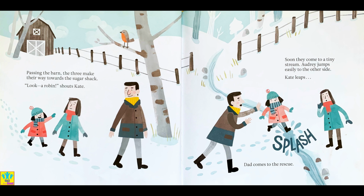Passing the barn, the three make their way towards the sugar shack. "Look, a robin," shouts Kate. Soon they come to a tiny stream. Audrey jumps easily to the other side. Kate leaps. Splash. Dad comes to the rescue.